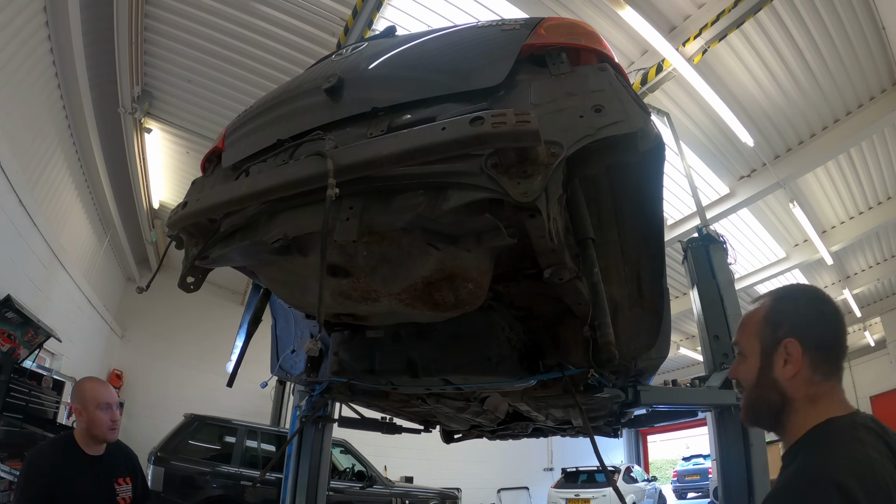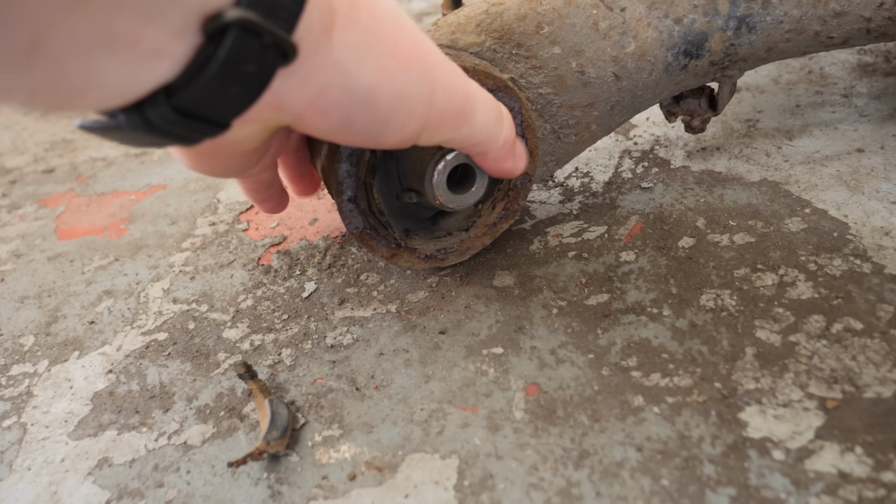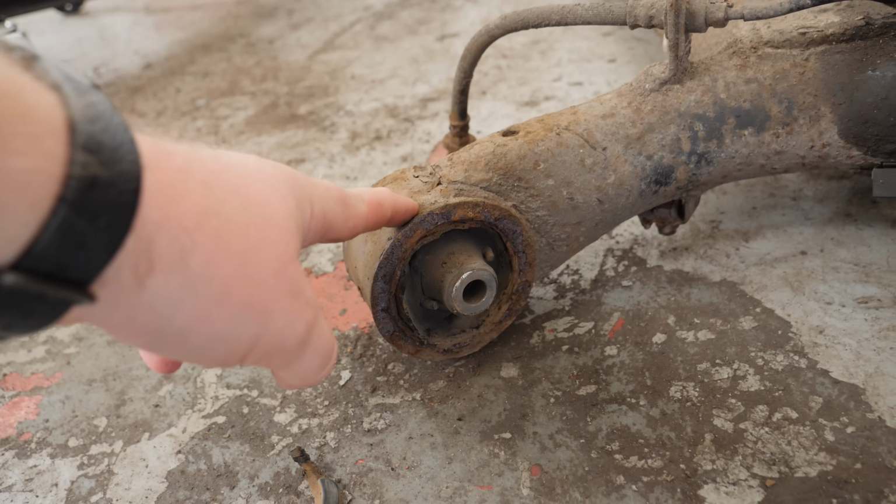The boy is clever after all. So that's the rear axle off the car. As you can see, the trailing arm bushes are completely gone. They've seen better days, they're goose. So we'll press these out, get new ones in.